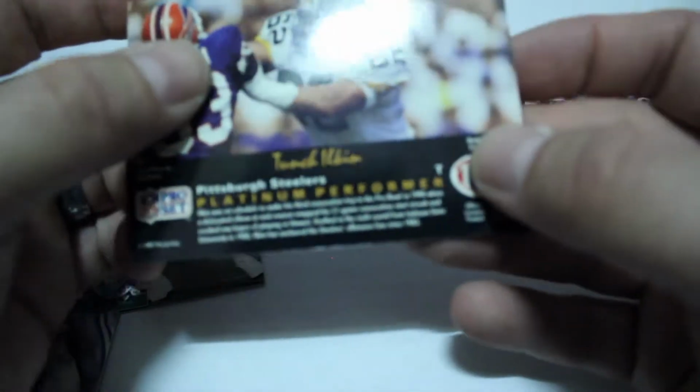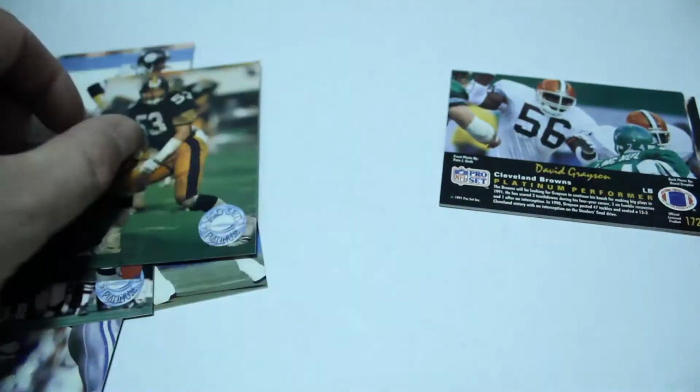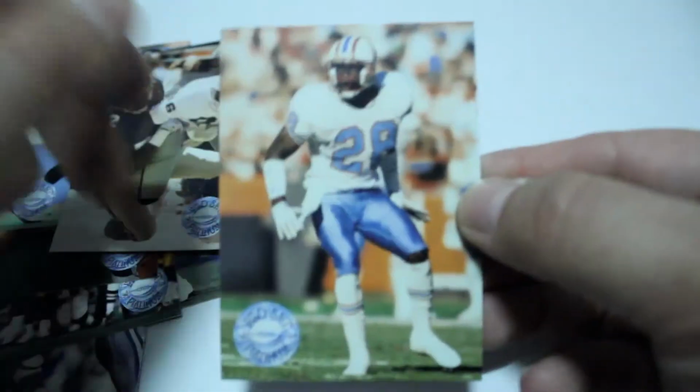Tunch, that one's a little hard to read. Tunch Elkin, might be saying that wrong. Lewis Lips, Brian Hinkle, David Grayson coming up, if we can get him out. Bryce Favre, Tim McGurr, and Chris Dickman. That's one.